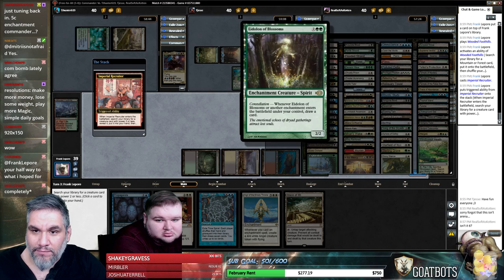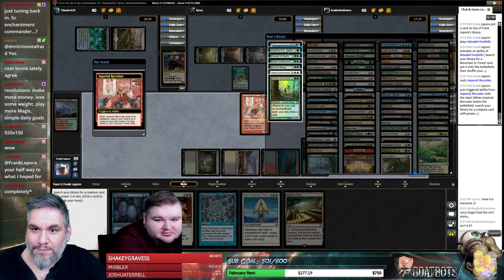What do you want? Which one do we want? Probably the 2-mana one, right? The one with Shroud, yeah. Yeah, that's the best one.